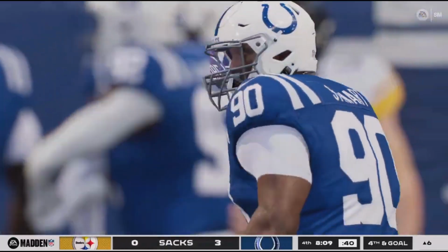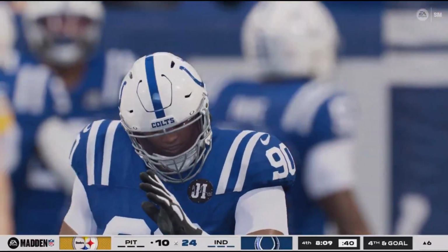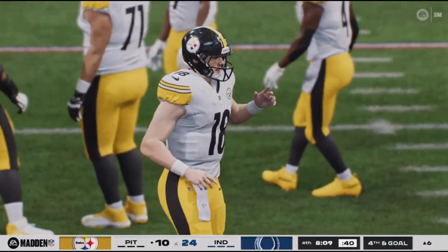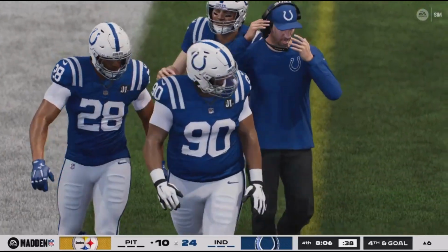Grover Stewart getting in there for the sack. And you hate to say it for the rookie quarterback. He's done some good things, but overall, he looked a little bit overwhelmed back there, hasn't he? He certainly has, but in his defense, he hasn't had a lot of time to throw the football.